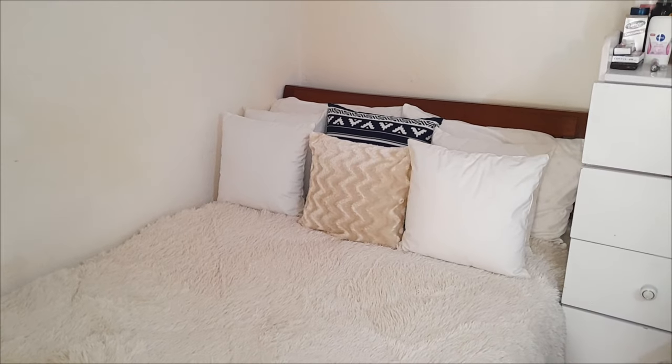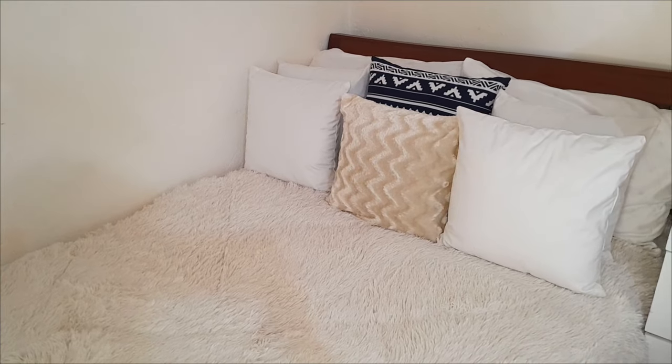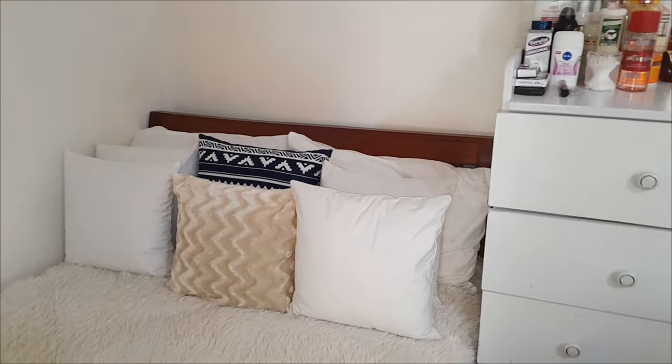I absolutely love it. I think she also has a similar pillowcase that looks the same as this duvet cover, I think. But I think I'm a Osha size. So imagine if the pillow covers were odd. Oh, it would look so nice. But yeah, that's the bed.